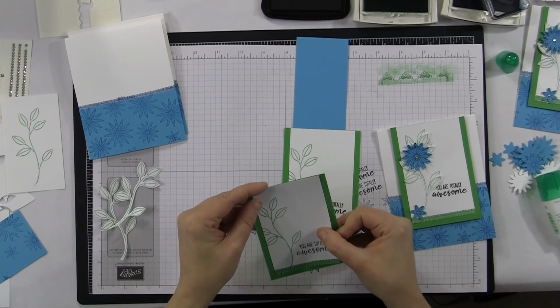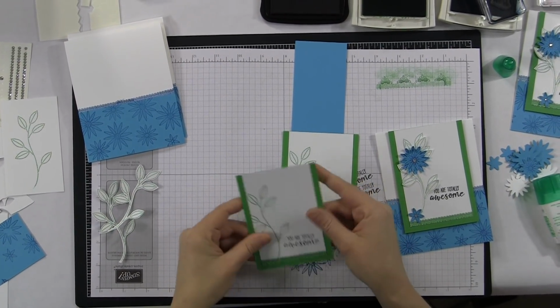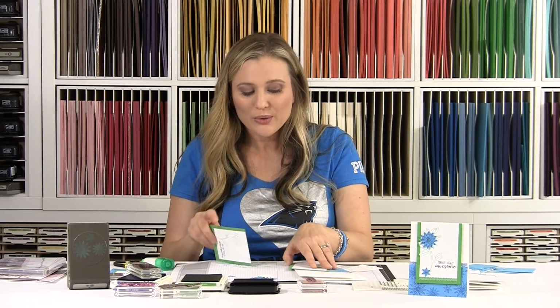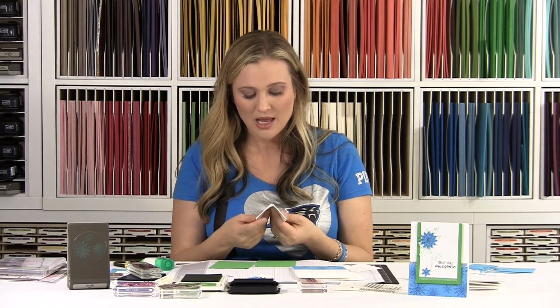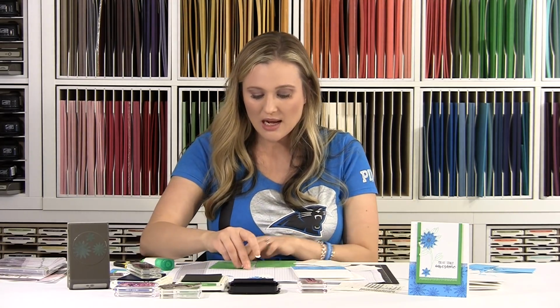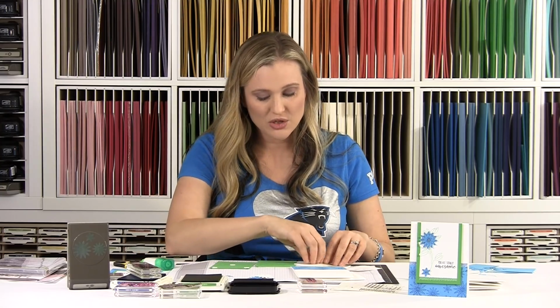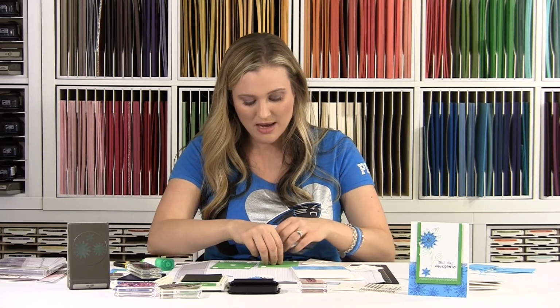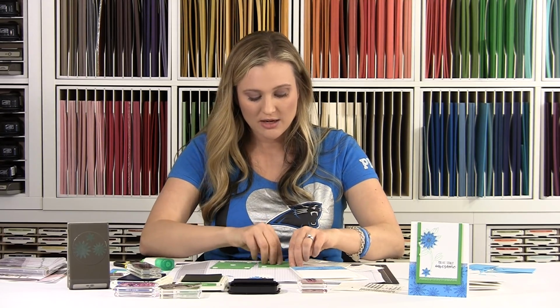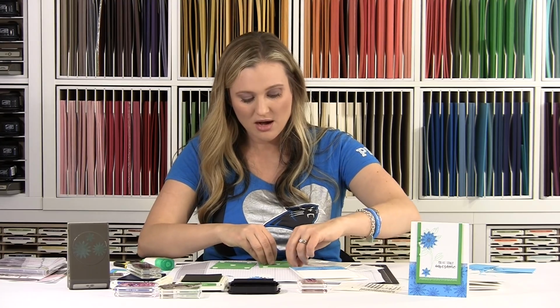Now when I was playing with this stamp set, there are so many different things that you can do with it really, but I really wanted to get some lift and some pop other than the flower, and that's why I cut out the leaves. So I have Stampin' Dimensionals, and I'm going to put them on the back of my gumball green cardstock. This is the cardstock that's going to be layered on top of my base. So we'll take our Stampin' Dimensional stickies off.